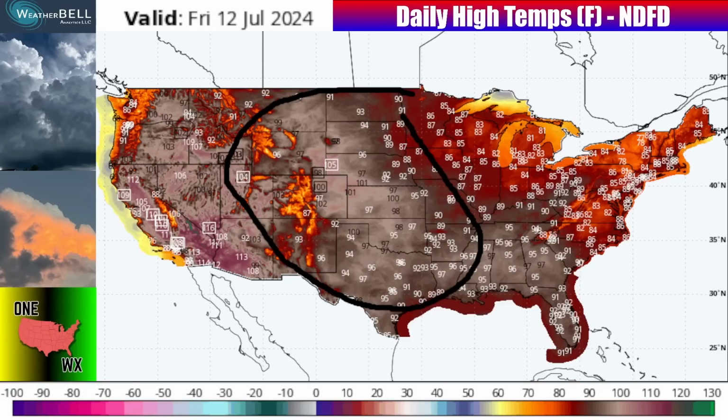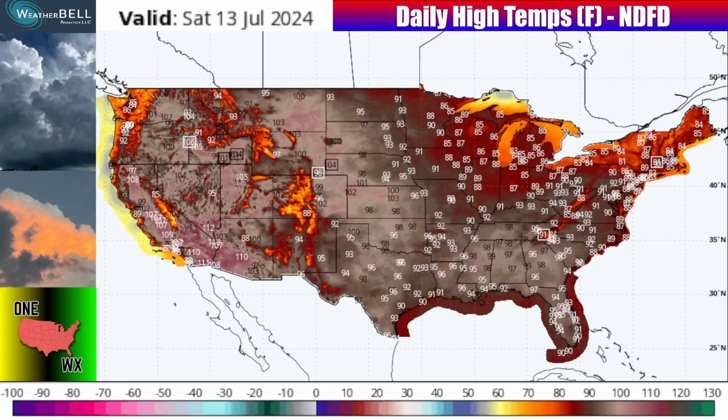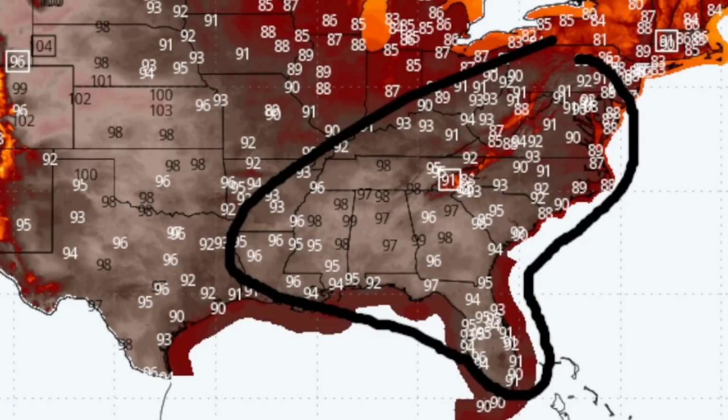Looking at some near triple-digit heat for a lot of these areas, and trust me, if it is not triple-digit heat, it will definitely be close to feeling like it. That will already be going on in the southeast as well. In fact, as we go towards our Saturday, July 13th, look at all these areas we're throwing into the 90 degree to 100 degree range.